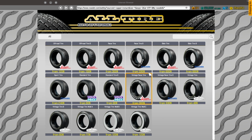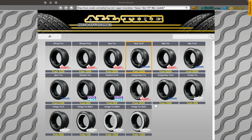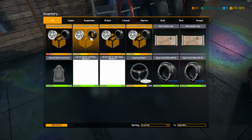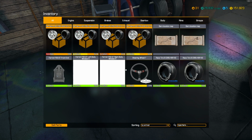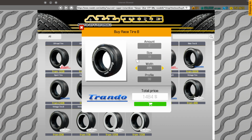You know what? It's probably race tire B. So we need 2 of those in an 18 with a 285/45. Is that right? We'll buy 2 of those, see if we got that right. 285/45/18, perfect. And the other was a 255/40/18. So let's get 2 of those as well.